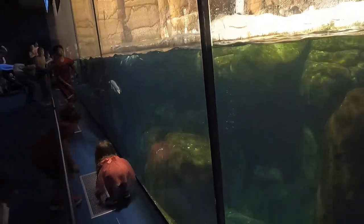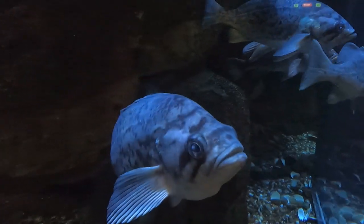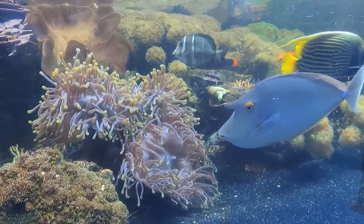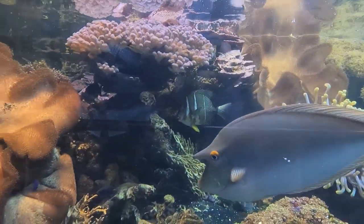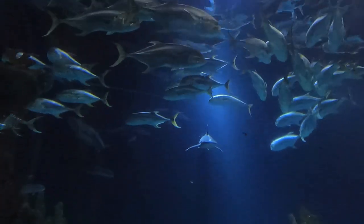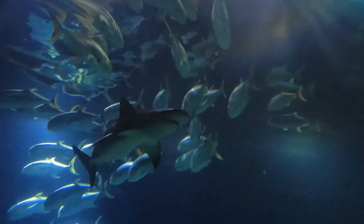Oops, she was looking at me. There's a starfish down here. I'm inside the water. Yeah. Look at that. No, get out of the way. You're not as cool. He's interesting looking now. I don't see him on there, babe. What? Oh, those things are right here. Here comes a shark. A whale jack.